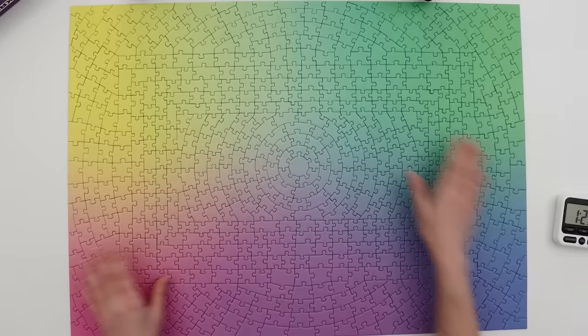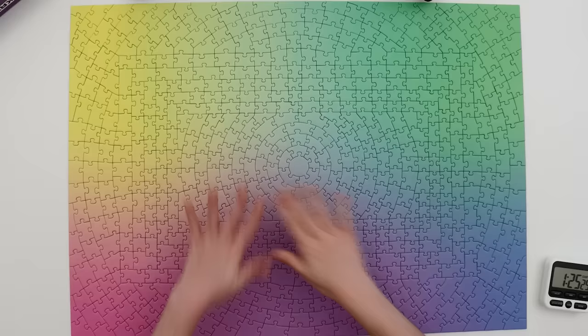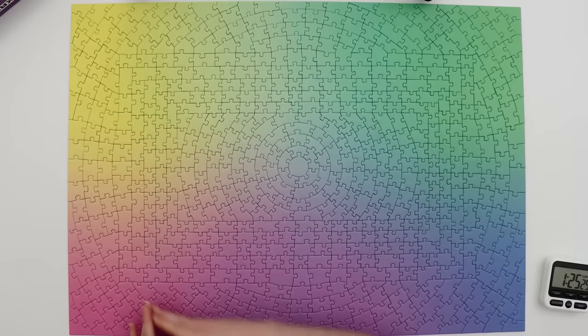A fun little puzzle. So my final time was exactly 1 hour, 25 minutes, and 25 seconds. Why do I feel like the solid colored version is not gonna be that fast? So, okay, I feel like while I have it here in front of me, I need to take a really close look at the piece cut so I know what I'm getting into.